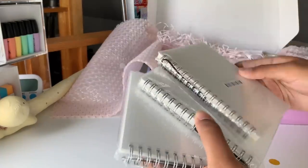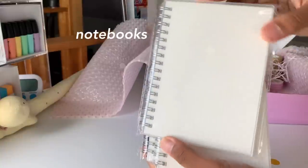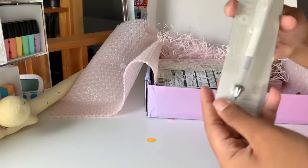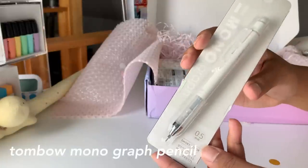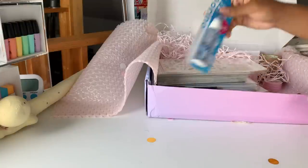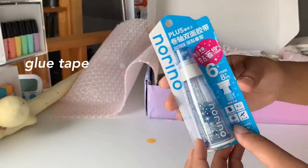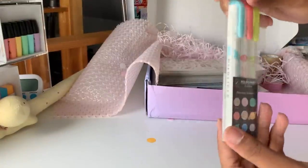Speaking of notebooks, here I got three small dot grid spiral bound journals. Then I got this gray Tombow Mono Graph 0.5mm mechanical pencil. Then here's another one of the Norino glue tape that I said I got a lot of. And by the way, this is a 6mm by 8mm size.